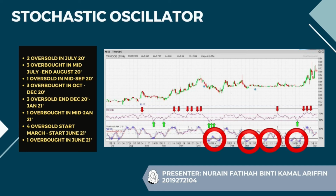On the other hand, on 21st December 2020 to 11 January 2021, Tremode was both oversold and weak in momentum but overbought again in the middle of June 2021.